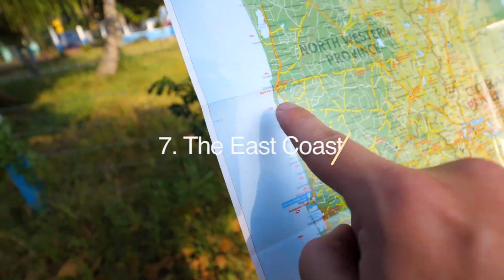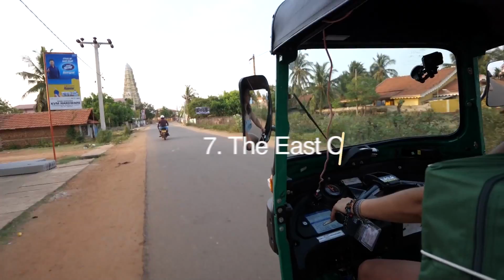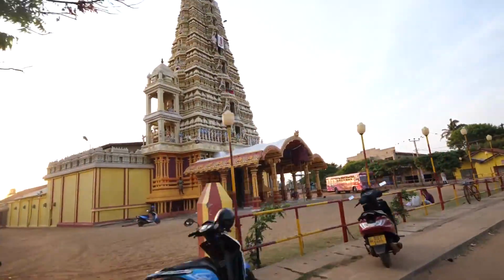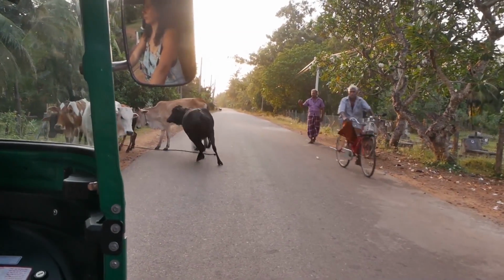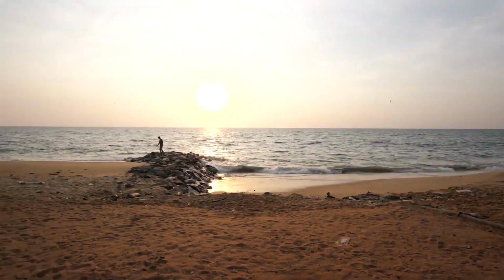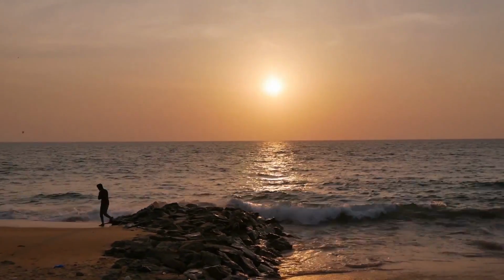Number 7 is the East Coast. This region of Sri Lanka was completely unknown to us, and we expected to just drive through it on our way up to Jaffna, the largest city in the north. However, we found rich cultural history here, and we were able to see better than anywhere on the island the real Sri Lankan way of life.